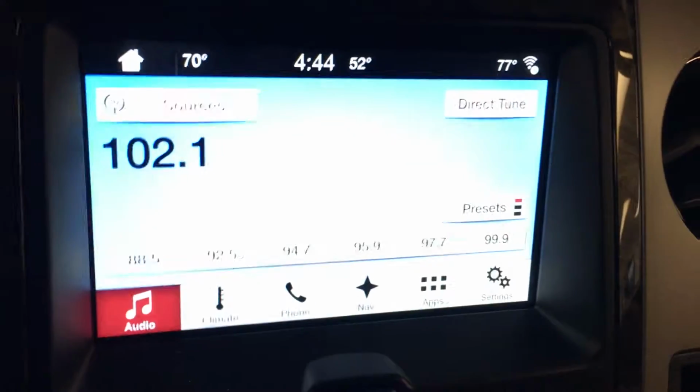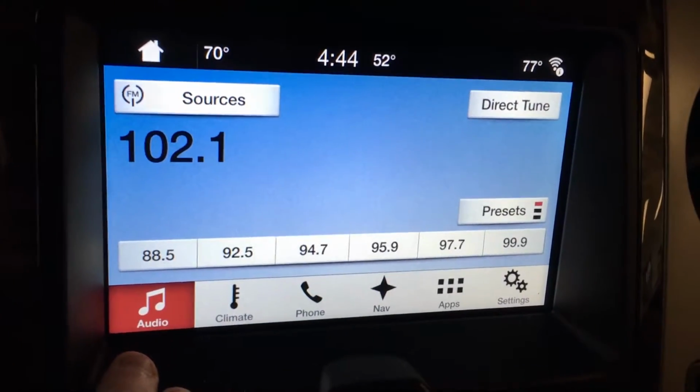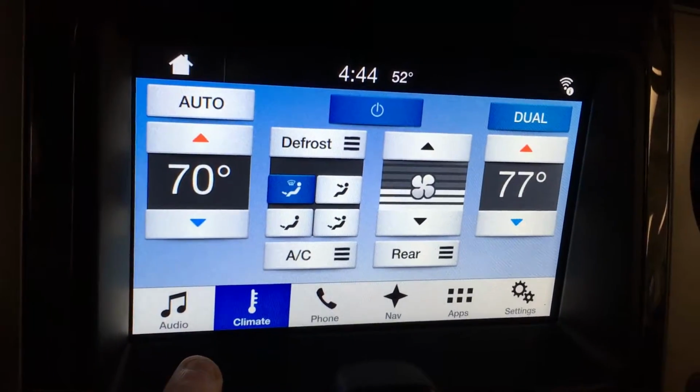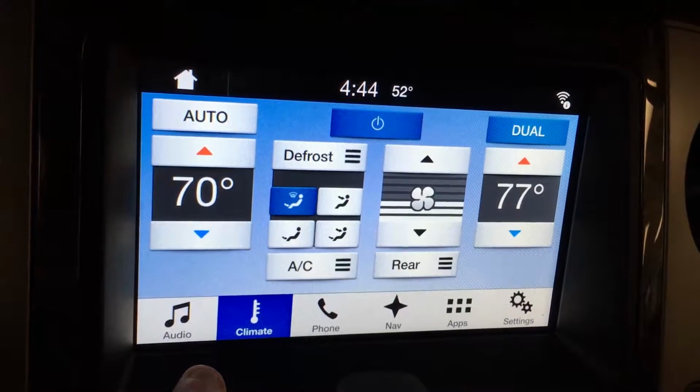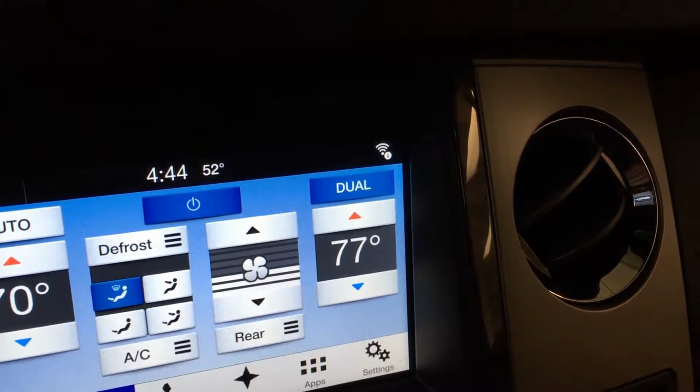Now we'll go over here to the main screen, and as you can see, audio, this vehicle is Sirius satellite equipped. So AM, FM, and Sirius. We're going to go to climate. On climate, as you can see, you have your heated seats and your dual climate control.